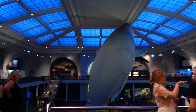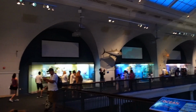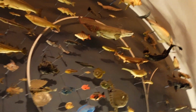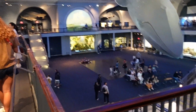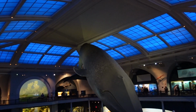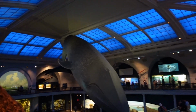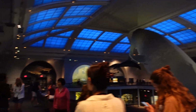There it is. The Big Blue Whale. So this is the whole hall of marine life. Got all your fish up here, including a human. See that? Downstairs is really where you're going to get more of the dioramas, like the different scenes and everything. Up here is more just quick-hit stuff and little displays with tiny creatures and stuff in it. But that blue whale is one of the icons of the Museum of Natural History.